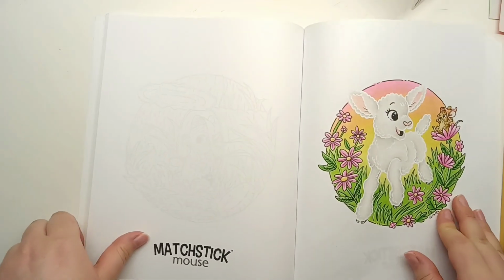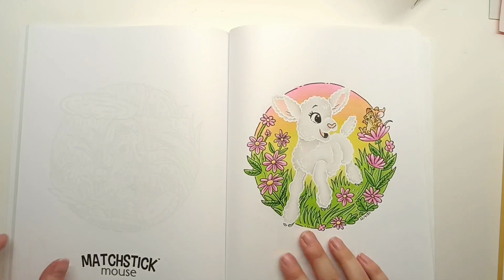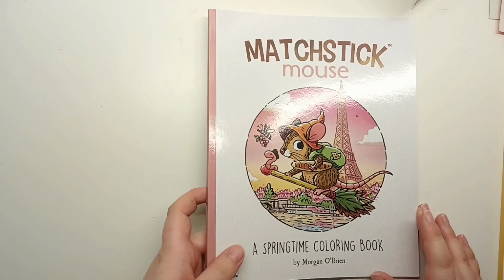I will move it across and show you Laura's here. I love how hers turned out. Also a super bright and spring vibe page. So thank you, Laura, for colouring that with me. Another page completed in Matchstick Mouse Springtime Colouring Book by Morgan O'Brien.